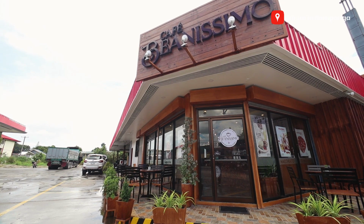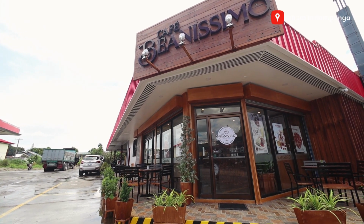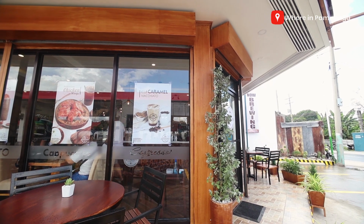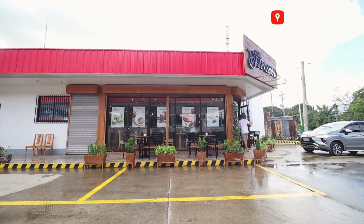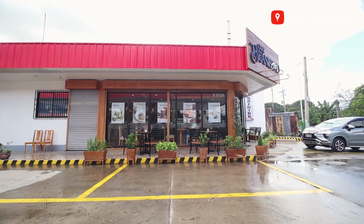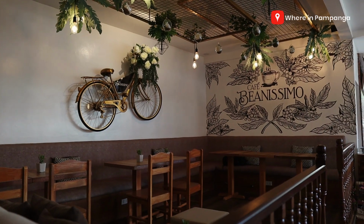If you're near this area, around Floridablanca or Lubao, the place is very accessible. It's just along Mabical Road. And then yung parking nila dito, I think it's not a problem. At the same time, meron silang al fresco. So they have around 2 or 3 tables for, you know, chill. The place can accommodate up to 50 packs or I think more? I think so, yeah.